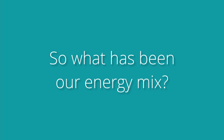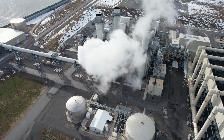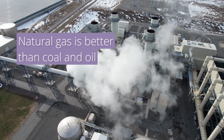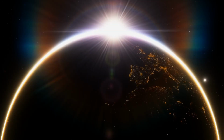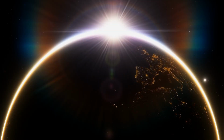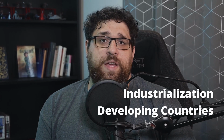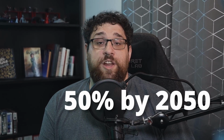Well, over the last 40 years, we've certainly made progress reducing the amount of coal and oil we're using and adding more renewable sources. But natural gas continues to eat up most of the coal and oil-based energy shares. And while natural gas is in many ways better than those other two, it still pollutes and isn't renewable. And we can't forget that global energy consumption is rising and will continue to rise for some time. Driven by industrialization in developing countries, projections suggest a 50% increase in energy demands by 2050.